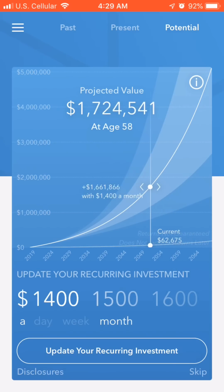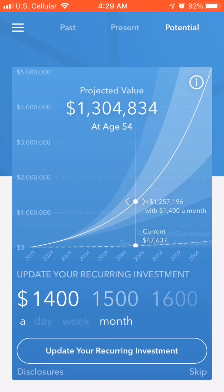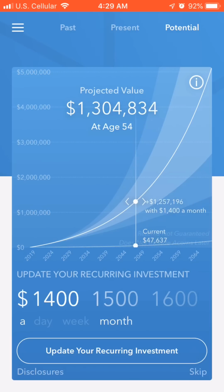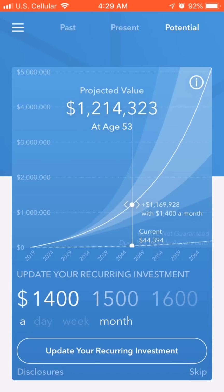So about age 53, using our house payment, look at that added up amount: $1.2 million, which is absolutely nuts. But obviously we have to have a home. We love our home and everything like that.